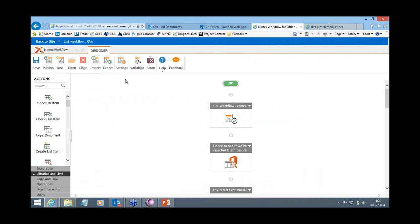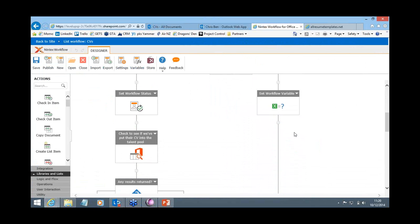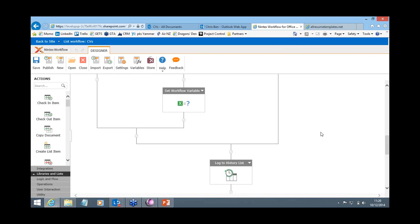We actually have an in-text workflow running in the background, because those of you who process lots of CVs sometimes can't remember whether somebody's submitted anything before. So we've run a workflow here to see if somebody's submitted. The first thing we do is make sure: have we received it, and have we rejected them before? If we have, then it's going to tell the HR team all the way down here, hey, we've received this before, well, at least a CV of the same name, and we rejected them.